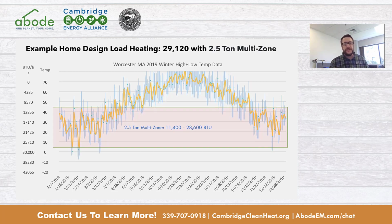So let's just say that we do size the system down. We see that the load is 30,000. The closest piece of outdoor equipment to match the load is a 2.5-ton system, and this will range from 11,000 all the way to 28,000. And you look at this and it's like, great, I got all the winter, a good chunk of the fall, a good chunk of the spring. This is working a lot better.